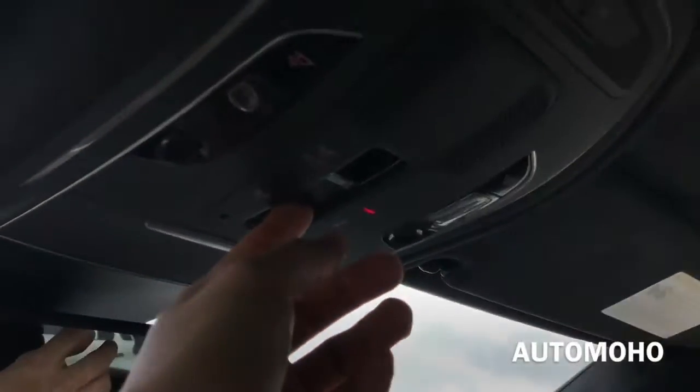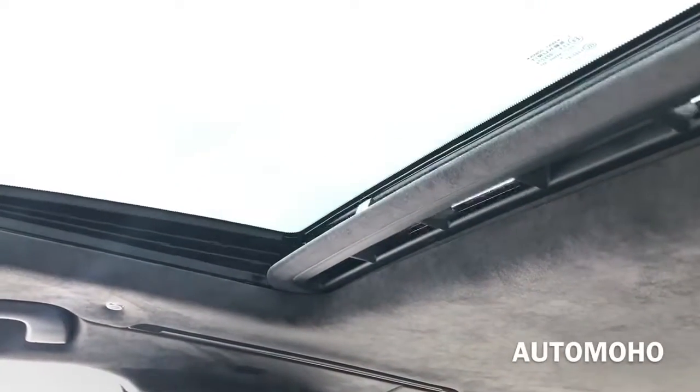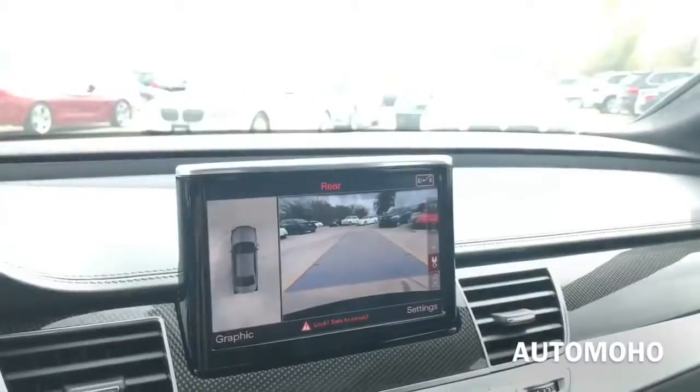And here you have the sunroof. You can tilt it up for ventilation or slide open for an open air feeling. And I really wish that Audi started to integrate the panoramic sunroof in this vehicle, you know, because it is a flagship vehicle. I feel that they need to integrate that panoramic sunroof into this vehicle. That way it'll match its competitor.